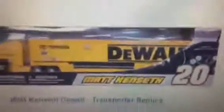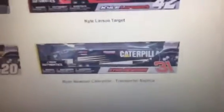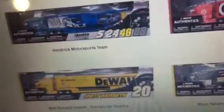Oh yeah, Transporter replica. Yeah, that's actually what it looks like. Most of these aren't. That one is, and this one is. Maybe they're going to start doing that for all of them, where the hauler looks like the actual hauler. I wish Kyle's was like that. This is pretty dope. This is from the Martinsville win. These three images are the win at Martinsville last year. It's pretty dope, but it'd be cooler if it was the actual one from this year. But I think Lionel didn't make that, so maybe that'll be in a wave down the road.